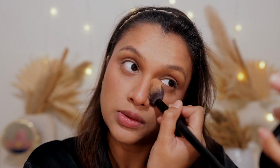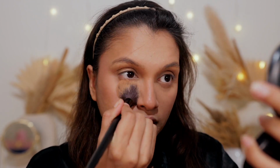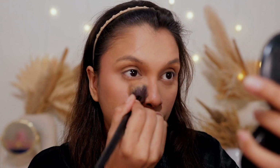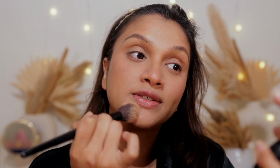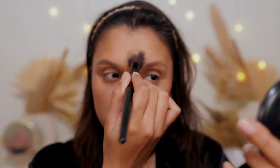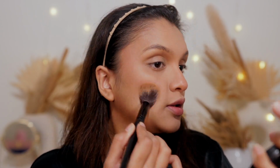I like to set under my eyes really well so that I don't get any creases there, and this also helps in adding a little bit of coverage under the eyes. Do you see that? And it makes my under eyes look so smooth. Love this. I set really well in my T-zone, and the rest of the face I will just dust this to set all the cream products.